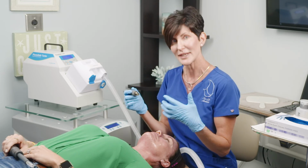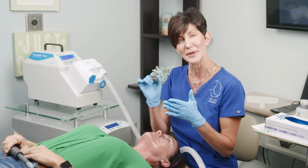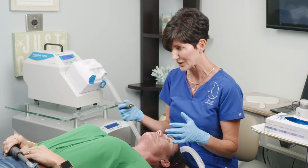But all of those things create different outcomes. When we're working on pigment, it'll be even different. I kind of color in the lines. So you'll see different techniques for different purposes. And with that, I'm going to get started.